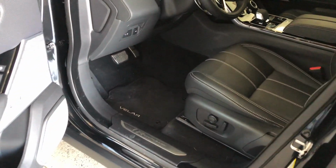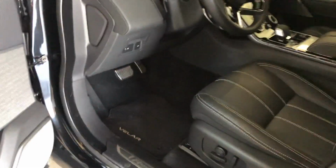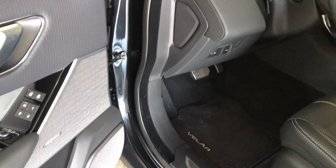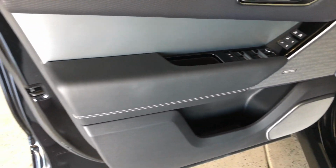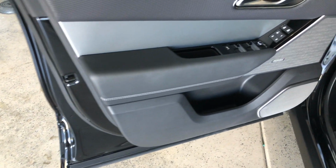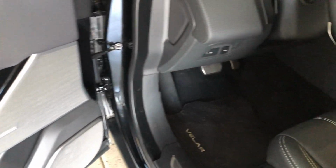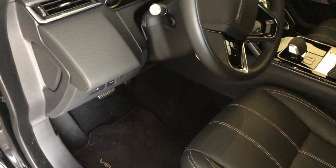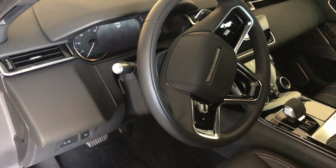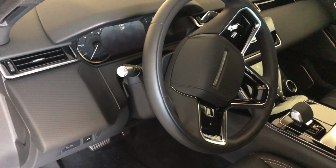Alright, so this is everything that's going on here. The door panel, the interior. You'll see the new gear shift that they have. It's like a toggle.